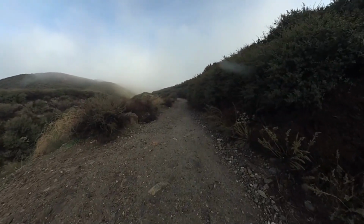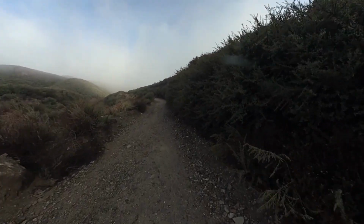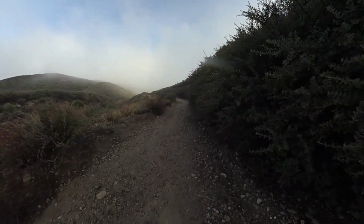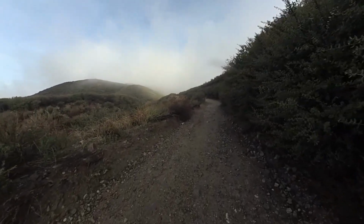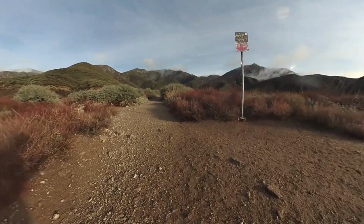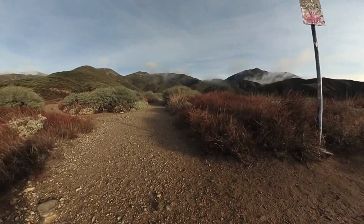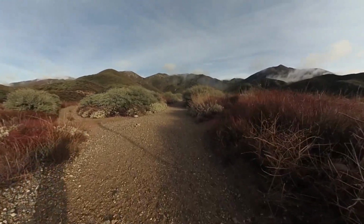When there's not clouds, you'll get some views of the high peaks in the distance up past here. It's really a beautiful hike. It makes me feel like I'm in Scotland sometimes, especially if it's wet. Now at this intersection, we're going to go straight through again. At this point, we've actually left the preserve, and we're in San Bernardino National Forest.